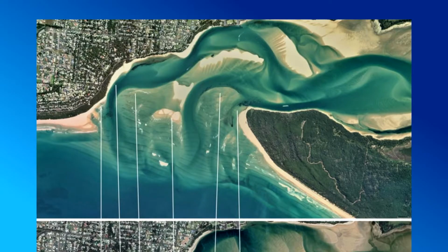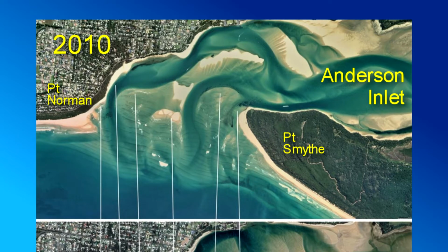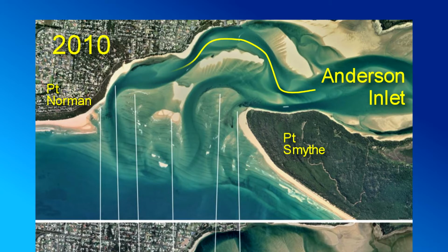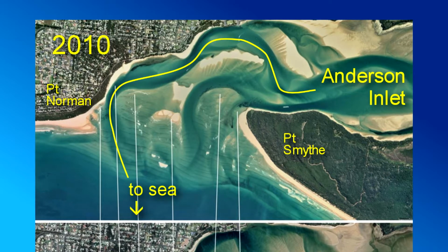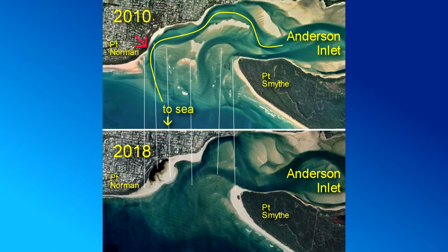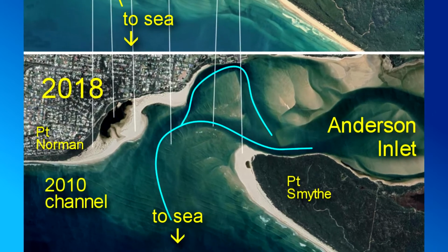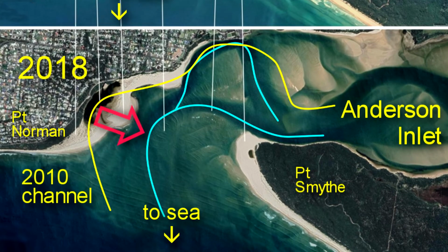As well as documenting the recession of the surf beach, our review of aerial photography showed that in 2010 there was a wide sandy spit at Point Norman, with the main channel from the ocean into Anderson Inlet located immediately east, hard up against a narrow foreshore. By December 2018, the narrow main channel had been filled in by sand shifted from the surf beach to form a wide sandy barrier with an enclosed lagoon, with the channel shifted east towards Point Smythe.